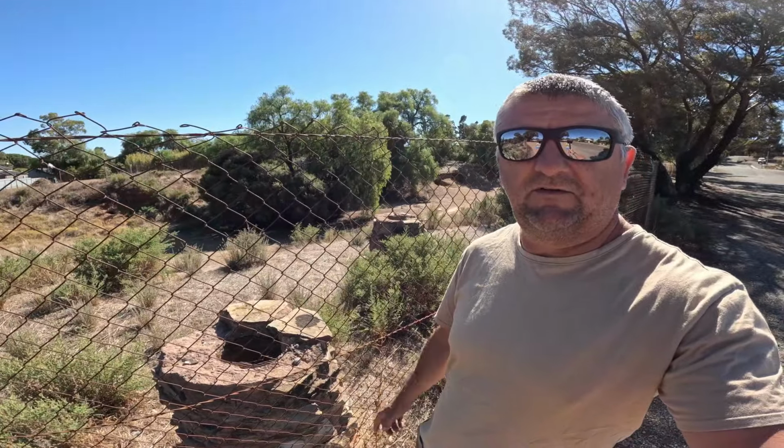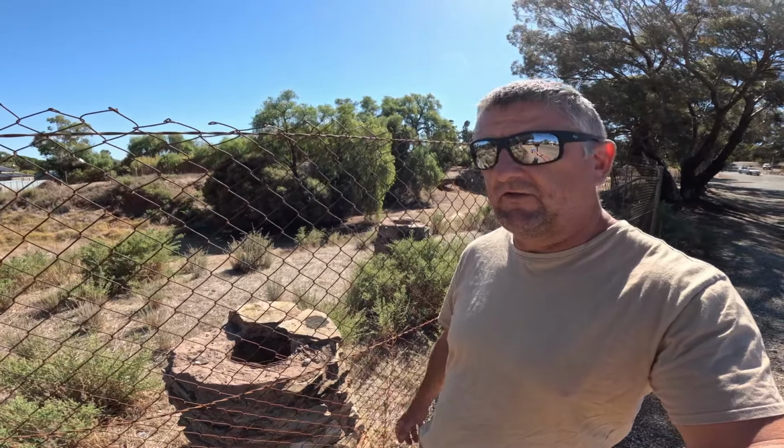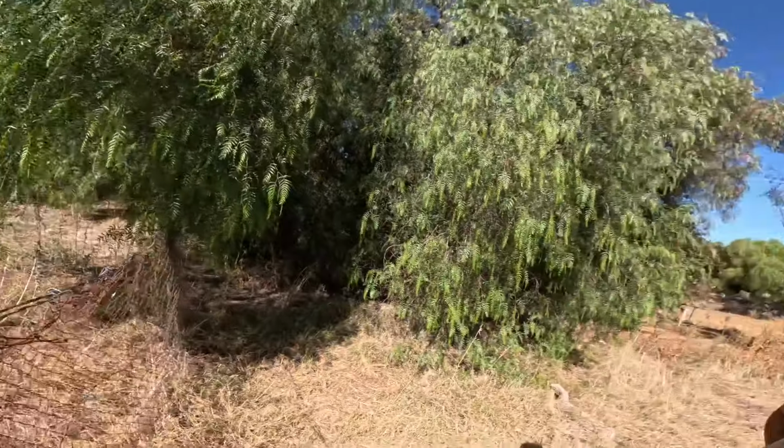Just down here beside me is one of the chimneys. There's another one behind me. Chimneys so they could have a fire. Those were the dugouts from the chimneys that we just showed you.